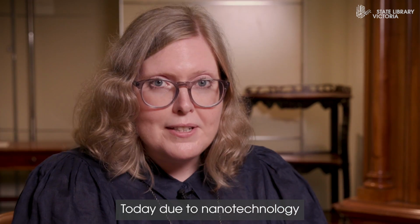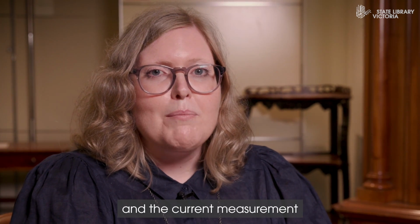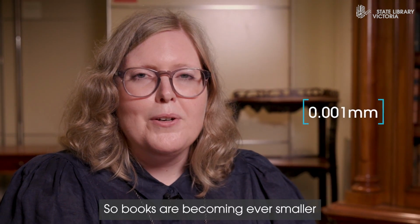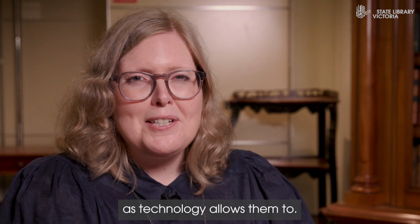Today, due to nanotechnology, miniature books are getting even smaller, and the current measurement goes down into micrometers, which are 0.001 of a millimeter. So books are becoming ever smaller as technology allows them to.